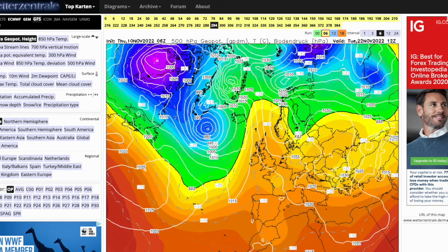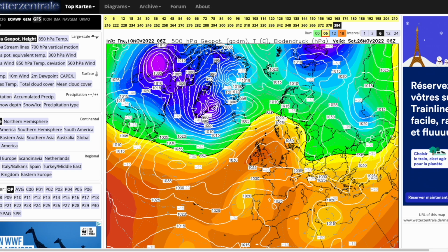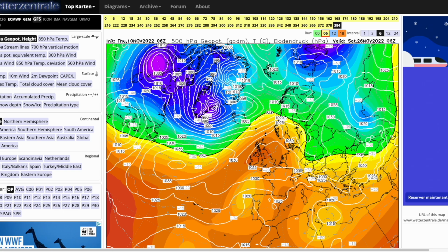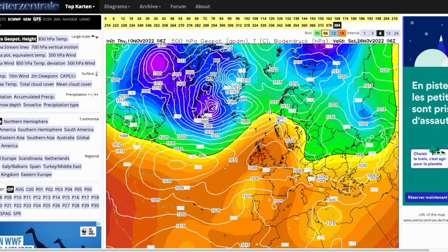But it's this recurring theme in the longer term, beyond 300 hours, for high pressure trying to build to the north, towards Scandinavia and Svalbard, the Arctic, but low pressure towards Greenland and northern Canada, trying to push it away with the jet stream. So a bit of a battleground going on here between high pressure towards Scandinavia and lower pressure out in the North Atlantic. So we'll have to see what happens, but it's very, very interesting.